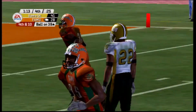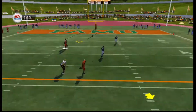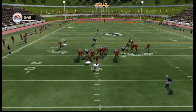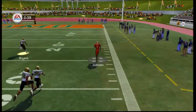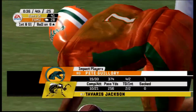And then here goes Neil Bryant. Neil Bryant has been a beast in this game since that last touchdown. He got caught on him. And then look at that break up by Neil Bryant as we get a turnover on downs. Now we tried to run out the clock, but we weren't successful. So the FAMU offense is back out on the field, and Guillory finds Johnson, and Johnson gets tackled at the 6-yard line by Neil Bryant.